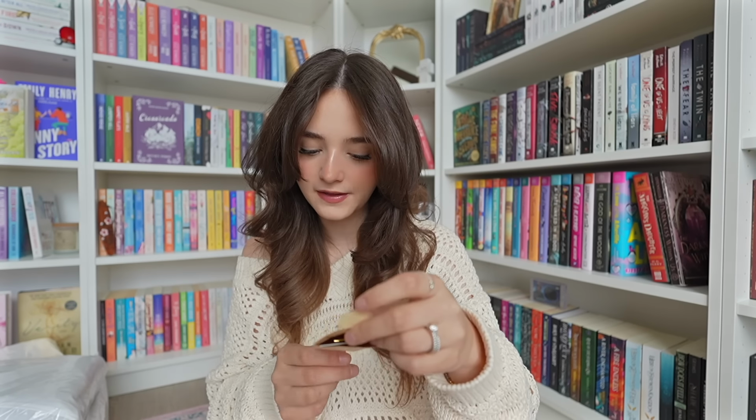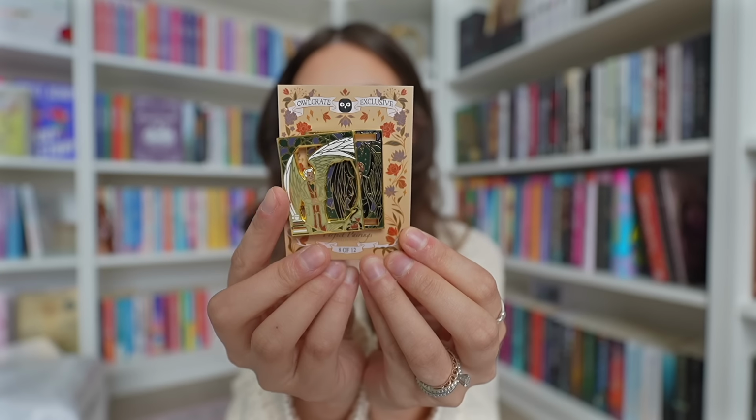First thing we're opening up is their Perfect Pairings pin. It's inspired by Good Omens. I haven't read this yet, but this pin is so cool. I love that. Okay, this is really cool. This is a bowl inspired by Lord of the Rings. I've never read the books. They are books I would like to read, but I have seen all of the movies.